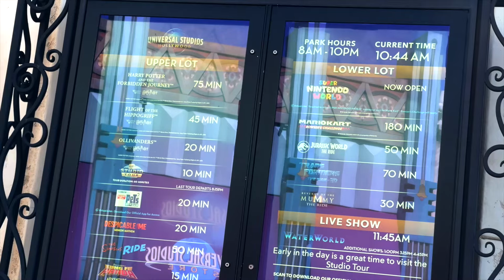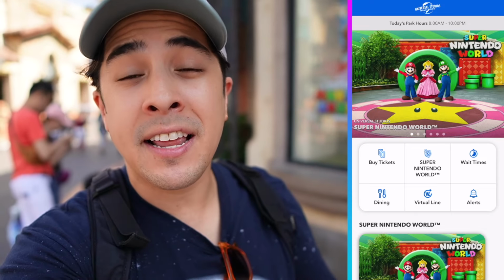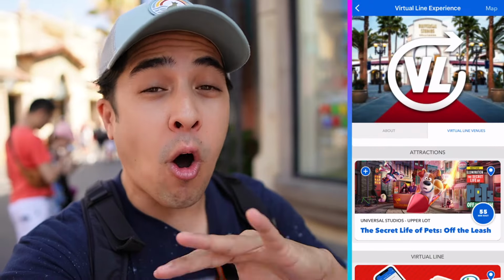Avoid this mistake of just flying blind. You're gonna wanna download the Universal Studios app just to get a good lay of the land. It's gonna give you all the show times, wait times, map of the park, and virtual queue will all be on the app. And it's just really convenient. They offer free Wi-Fi here as well.